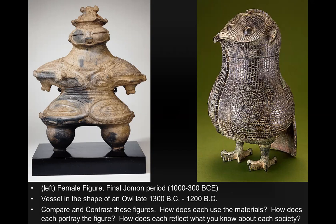So look at it and think about how each of the societies uses the materials. How does each portray the figure? And you may want to look at naturalism versus abstraction. And how does each reflect what you know about each society? You know quite a bit about China at this point, and are starting to learn about Japan. Go back to those values, those characteristics of Japanese art that we looked at, and see if you can apply them to this. So I encourage you to do this on the extra credit board.